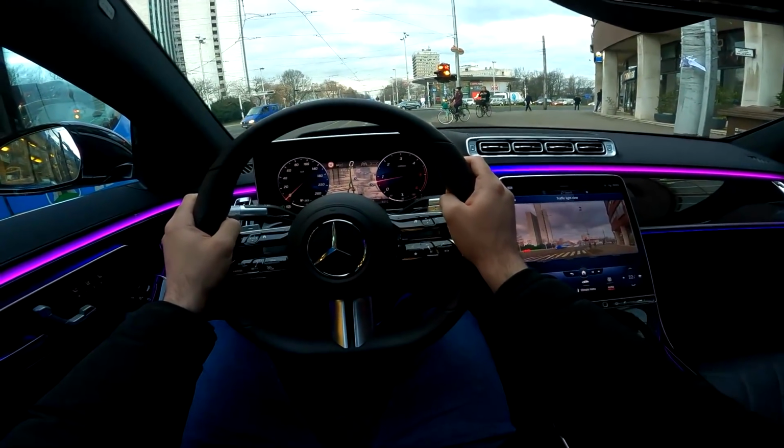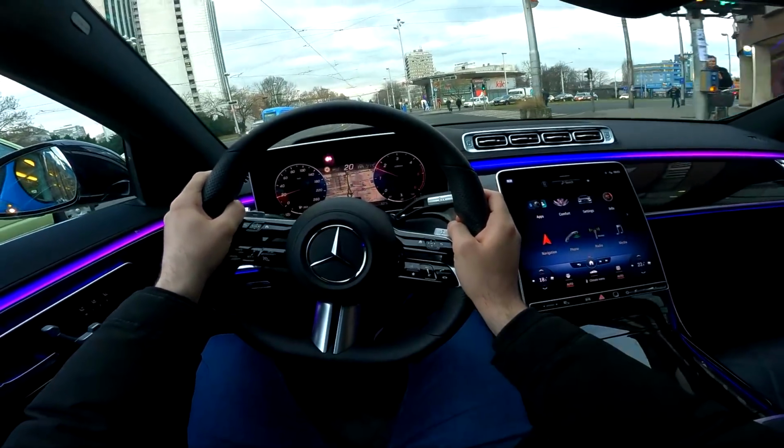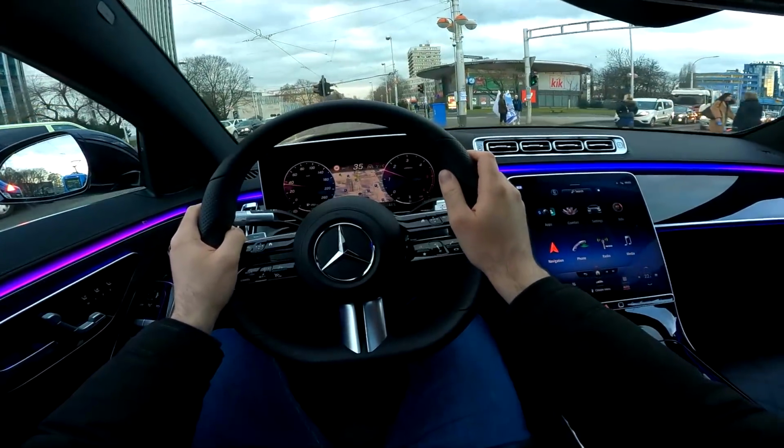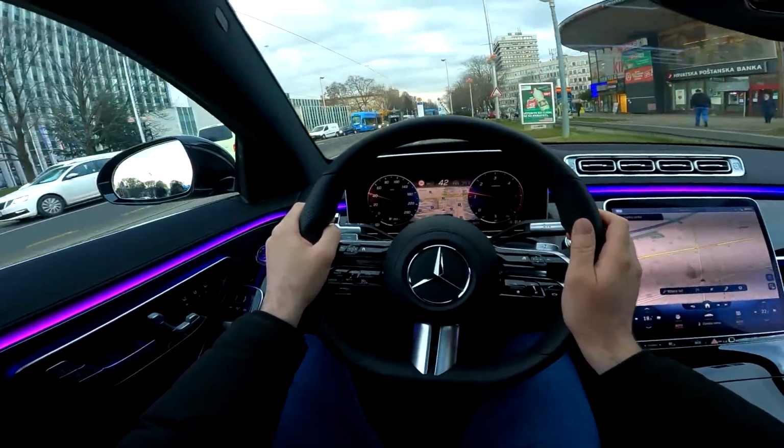And of course, the augmented reality is something that we also need to mention, and you can watch my night point of view drive video to see it during the night. I think it's more impressive during the night, but I will do it right now as well.